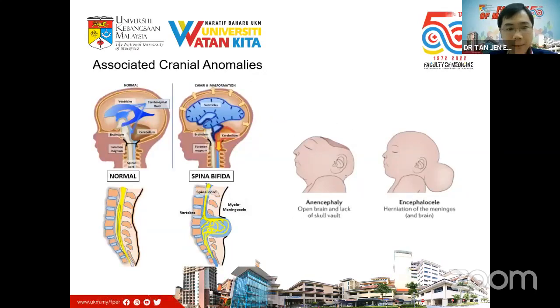Okay, so now I will talk about some cranial anomalies associated with spina bifida. As explained by Prof. Faisal earlier, the commonest association was Chiari malformation, where there's a tonsillar herniation of the cerebellum into the foramen magnum, which further causes upward pressure, causing secondary hydrocephalus. In severe forms, you might see anencephaly and also encephalocele.